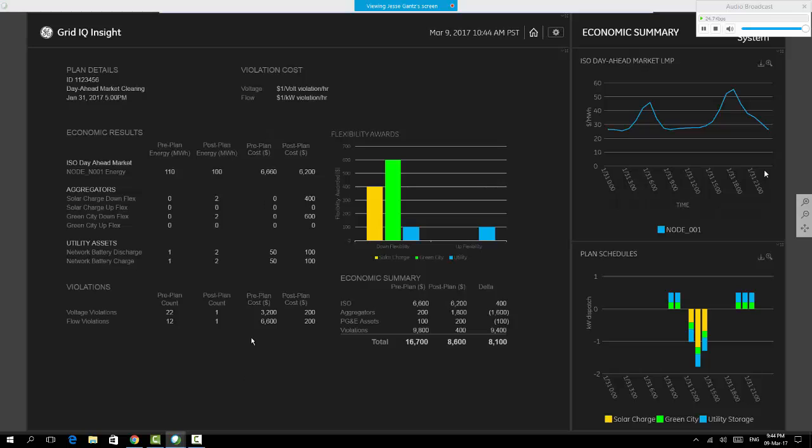We can have a cost associated with a violation so that we can get a total cost for the state right now and afterwards, and then compare those. Finally, this shows the tabulation of those results to see that the delta should be a reduction in cost. And the bar chart here just shows the flexibility that was awarded by aggregator type. And for the user, they can compare the planned dispatch schedule to what the wholesale market prices are to see how well this is aligning with the wholesale market. So again, this is a view of the economic side of the plan.